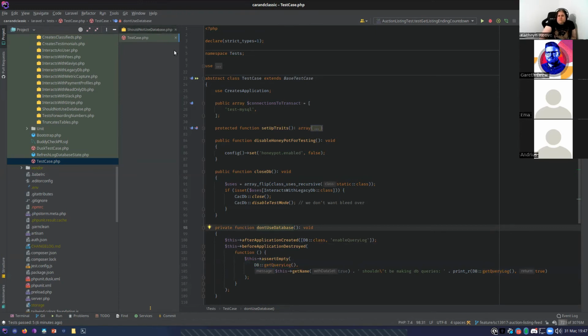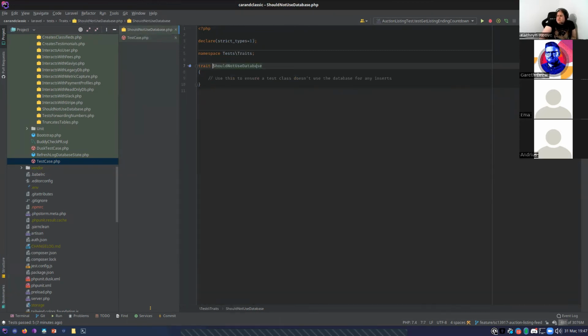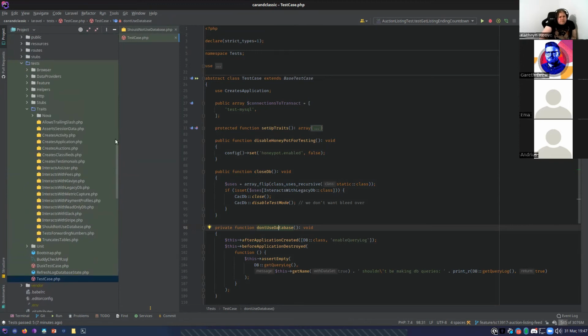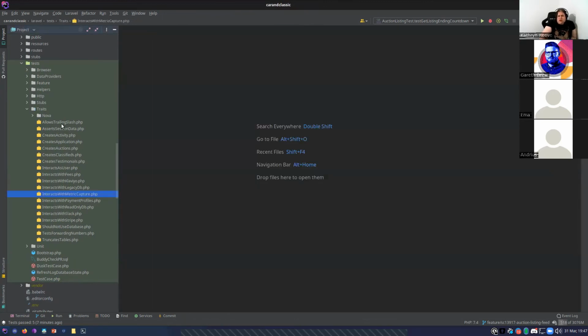Because of the way Laravel does its test traits, we can just say should not use database, and if any of the code in the test interacts with the database at some point, that test will fail. It's just an extra little nicety. Yeah, nice. And we have various other ones here, like interacts as a user, interacts with the fees, interacts with metrics capture, and all of these bits. Some of these are old, and maybe we shouldn't really do these things, but once you create a trait, it's up to you to maintain it, to make sure that they're still in use and also that the way it's being used is still the best way to use it.